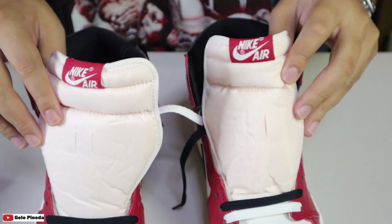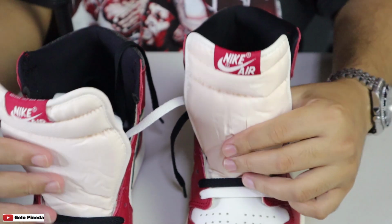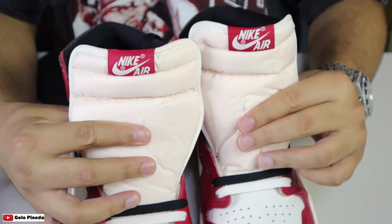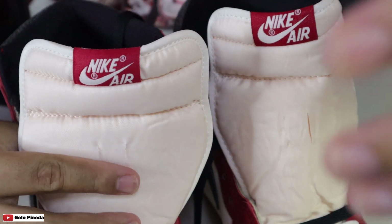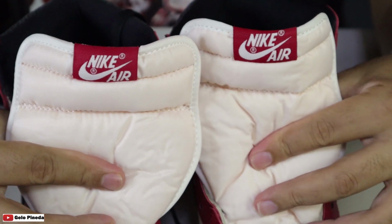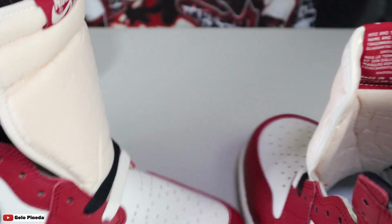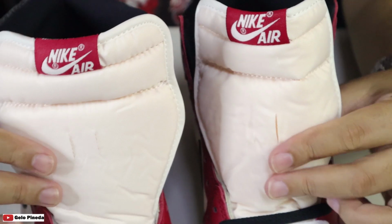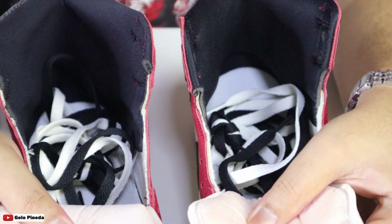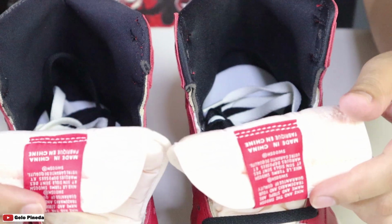But anyways, now the tongue itself, this one is the authentic, this one is the fake. Ayan, they are very similar when it comes dito sa kanyang Nike Air branding. Now, I want to look at them closely and see kung anong magiging difference in my opinion. Color-wise and texture-wise, very identical sila. Both sides, both in front and at the back of the sneaker.